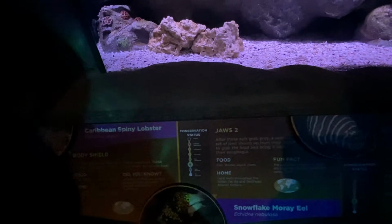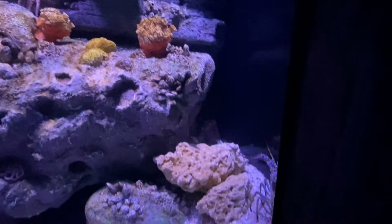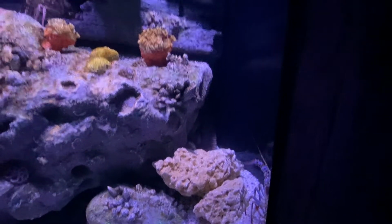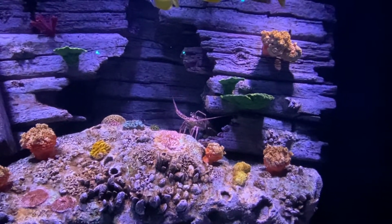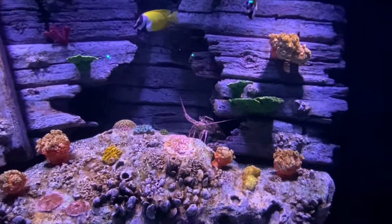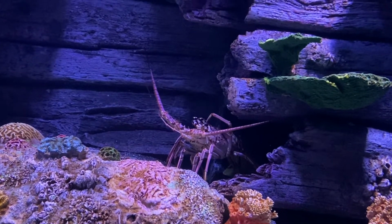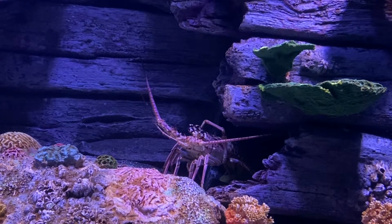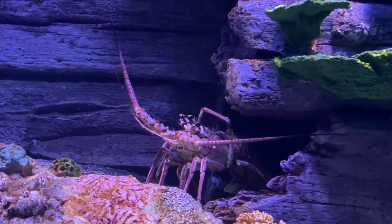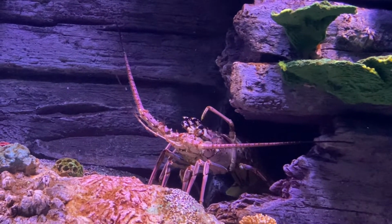Jaws 2. Caribbean spiny lobster. Oh, he's moving. He looks like a cobra. He says, I'm done with this. He's scratching his head. Oh my god, he is scratching his head. That's so peculiar. He's thinking about something. He is definitely deep in thought. He's got an itch. I got an itch. Wow. That's too funny. He's got a good life.